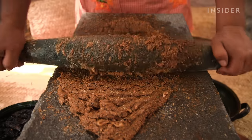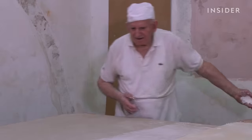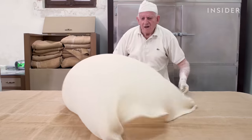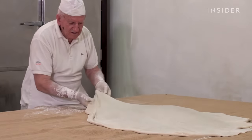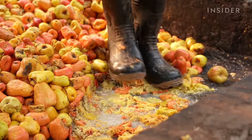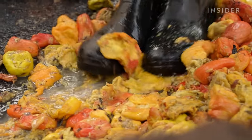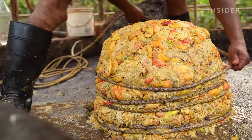These cooking techniques are among the rarest and oldest in the world. From an 86-year-old dough maker in Greece who is one of the last to make thin phyllo by hand, to a family in India that uses methods dating back to the 1500s of trampling on cashew fruit to make a rare liquor.